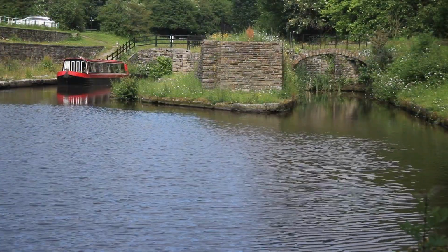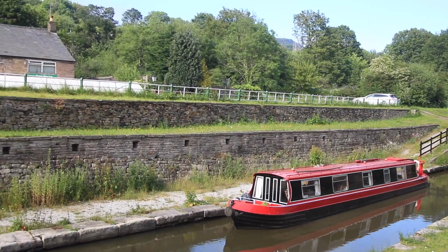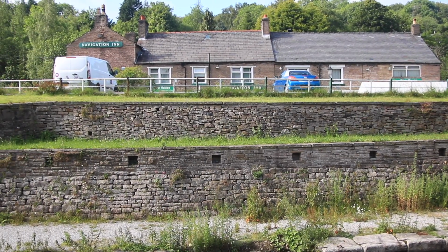Well, isn't this the craziest little mooring you've ever seen? Oh look, and there's the pub.